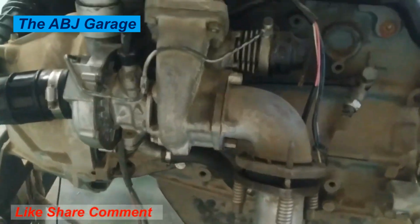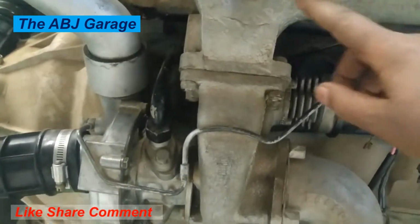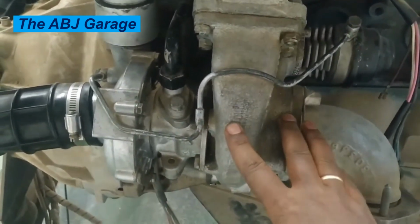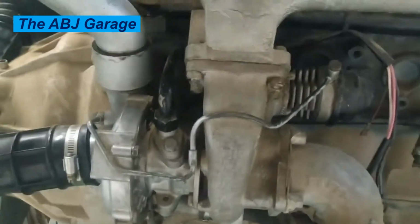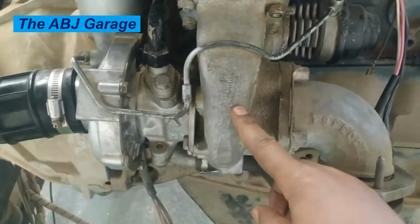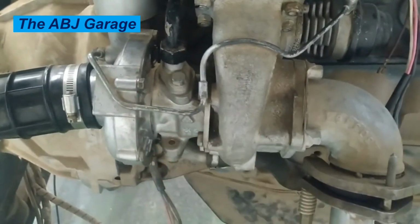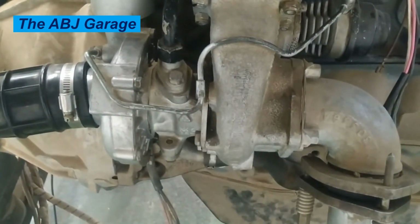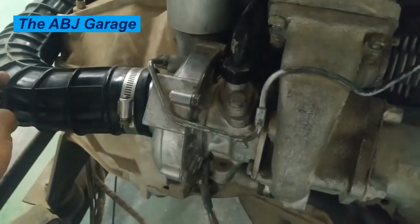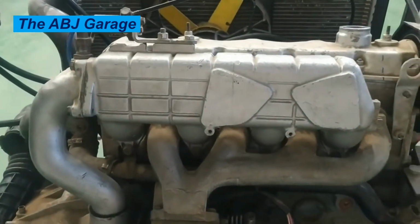Here we have a turbocharger installed on this engine. This is the exhaust manifold. When the exhaust is passing through here, this is the turbocharger unit. We have the turbine assembly, the turbine housing here, and the compressor housing here. When exhaust gas exits from the exhaust manifold, it will rotate the turbine wheel. The turbine wheel, which is connected by a shaft to the compressor wheel, will spin at extremely high RPM. That will cause air to be sucked from the air cleaner side, and then that air will be pumped into the intake manifold.